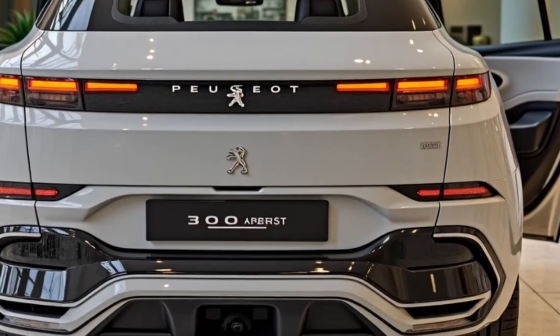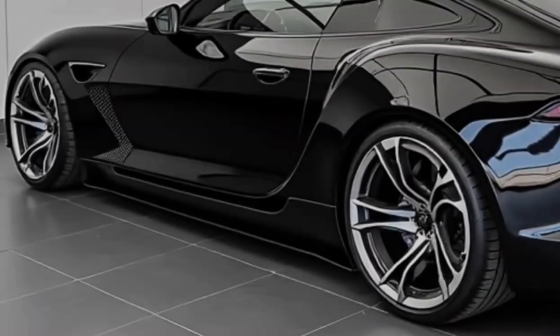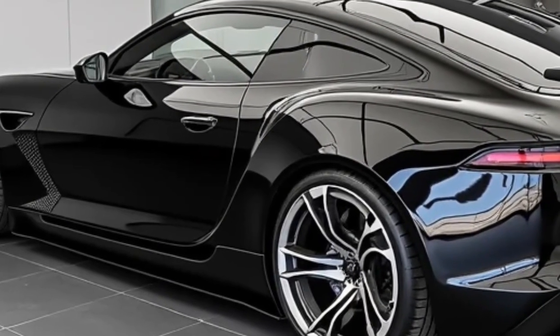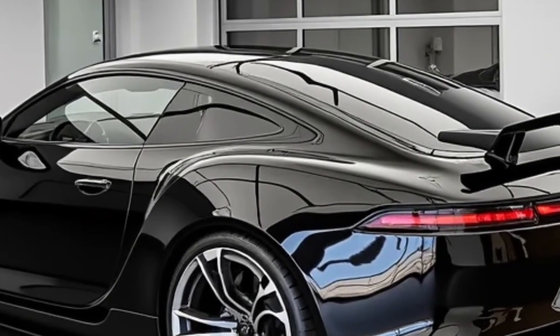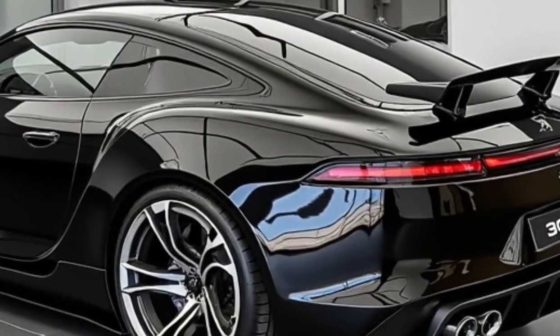At the front, you've got a new interpretation of the Peugeot lighting signature, sharp LED fangs, a wide grille that's integrated smoothly into the bodywork, and pixel-style detailing that adds a premium touch. The entire vehicle looks sculpted, tight, and aerodynamic. It's clear Peugeot wanted this SUV to stand out not just in photos, but on the road.